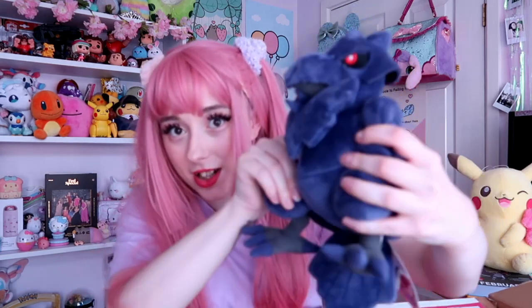Ooh, this is really exciting. I'm like a child. I am genuinely a child. This feels like another plushie. Oh, we got a few here. Ooh, first one. So I believe this is Corviknight. Please correct me if I'm wrong, please, because I can't remember. But it's another really good, sturdy, well-made plush.